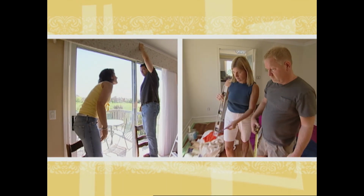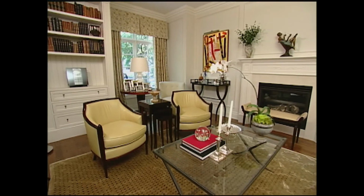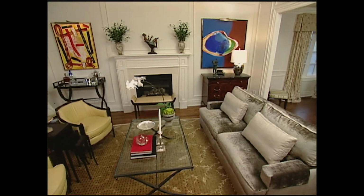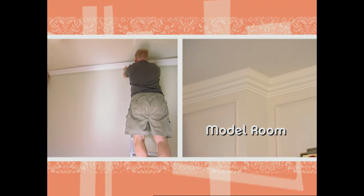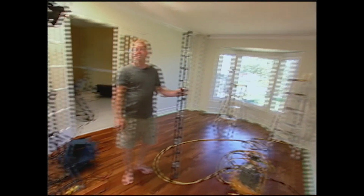Our two homeowners are knee-deep in the transformation of their homes as they try and match this high-end $60,000 room for only $6,000. Colleen and Grant get their crown molding, and as the last piece goes up, they realize it's wider than they thought. This messes up the measurements for the wall molding.